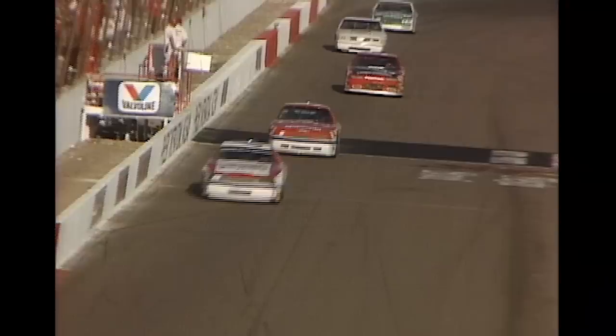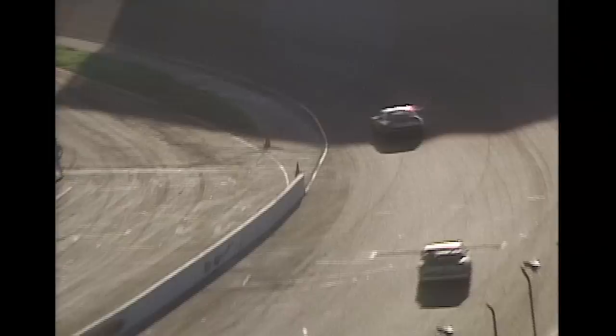Yeah, the statisticians will figure that out, but you're right. It would be a lot of positions that would have to be made up by Rusty Wallace, and Bill Elliott would simply have to have trouble for that to happen. So it appears as if we will go to the final race of the year in Atlanta before we will decide who wins the Winston Cup in 1988.